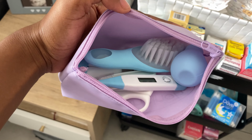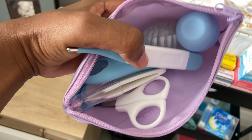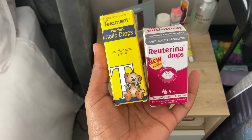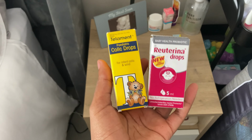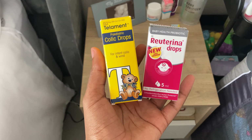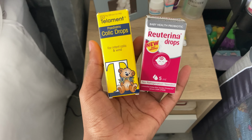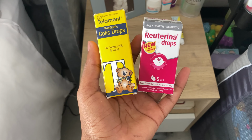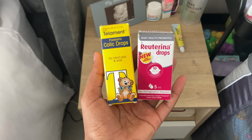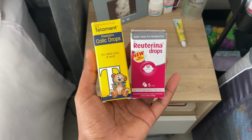And then this is just a kind of toiletry bag where I keep his thermometer, brushes, combs, nail cutters. Then this is a plug, guys, for wind and gas in babies. This is what I used. I don't think I'm going to share a separate video, guys. It's self-explanatory. This is what I use for my baby. He didn't really suffer a lot from colic, but when he was around 5 weeks to 9 weeks, he did develop gas. So this is what really helped him.